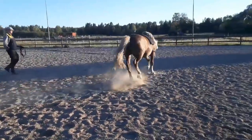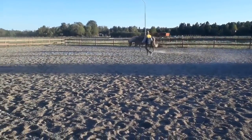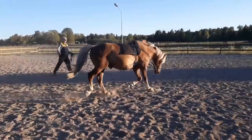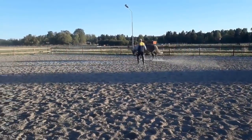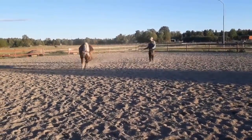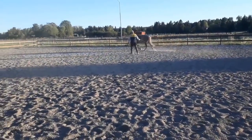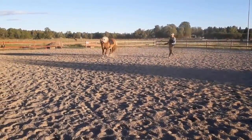It's pretty good. As you can see, he can stretch still, but if he stretches lower than the knees, he will start curling. But that's the whole point in bringing them upwards, is that they will start to work more on the working frame and not the stretch as such. But they still should be able to reach forward and, yeah, not curl or break in the neck or go behind the bit, so to say.